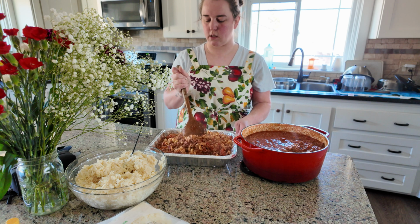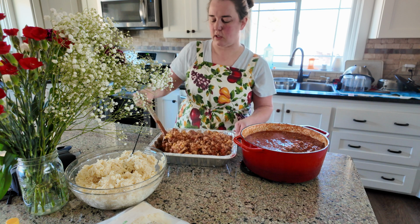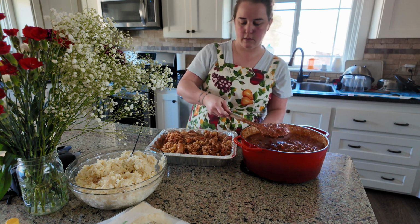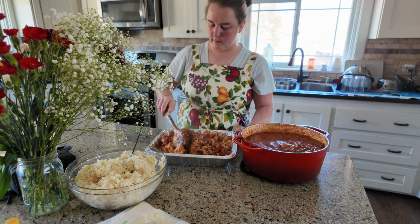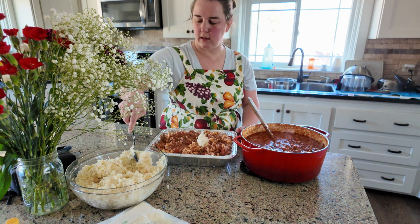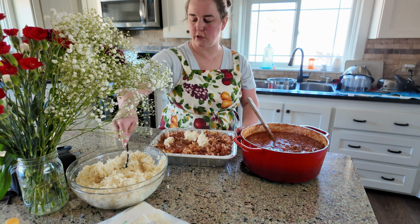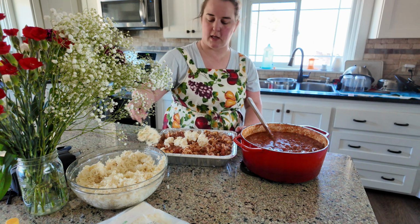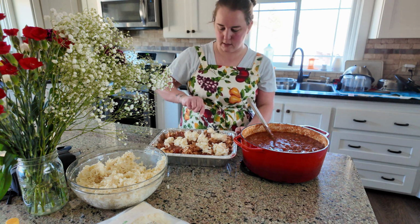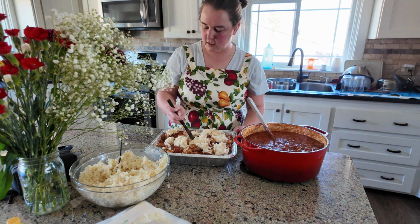Okay, just giving everything a quick toss. Get all that pasta nice and coated by the sauce, and if it looks like maybe we need a little bit more, which I think it does, we'll add some more. We've got plenty of it. Now what I'm going to do is I'm going to drop some dollops in here of this cheese mixture and give it kind of a quick swirl around. I want there to be some pockets of this cheese mix. I'm just going to use a butter knife and just kind of help tuck some of that cheese in there.